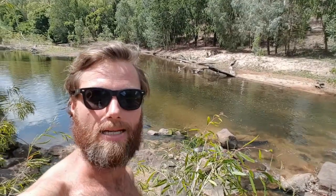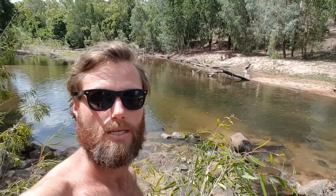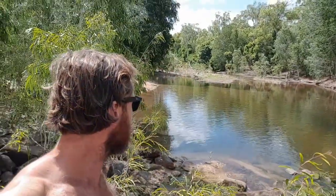Place called Gimbat, the South Alligator River. I think the river's too low really to have any decent sized crocs in it at the moment.